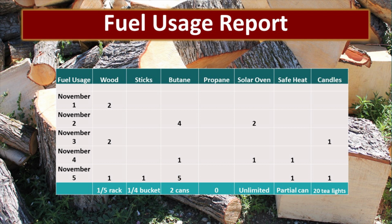We used the solar oven 3 times. That is an amazing source that draws all that free energy. Also, the safe heat, we've used that a couple of times. And then the candle oven, we've used that a couple of times. So that is our report of fuel usage. We'll probably try to refine this a little bit. We want to keep track of how much fuel we are using so that we can plan for that.